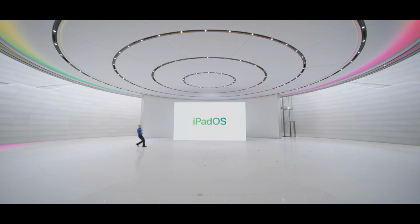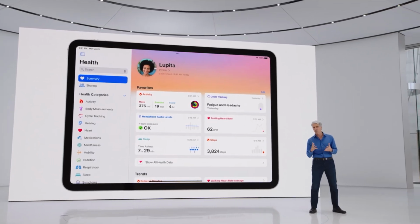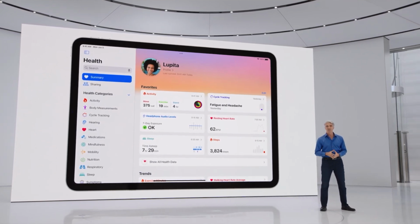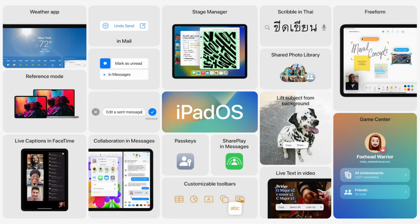Moving on to iPadOS. For those of you that own an iPad, for the first time, the Help app is now coming to iPad. That was one of the major updates I would say to iPadOS. Most of the updates are the same as iOS 17 and a little bit of iOS 16 merged into one, with also new other updates as well.